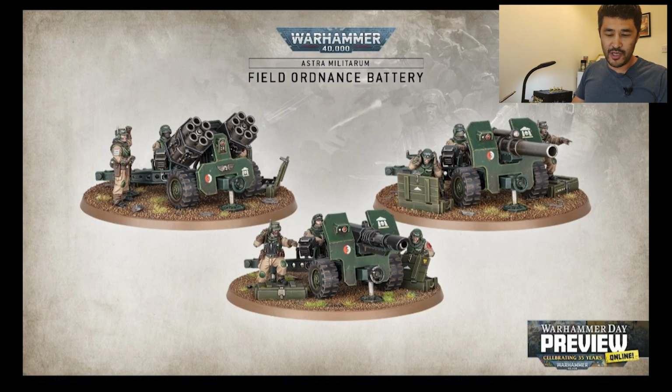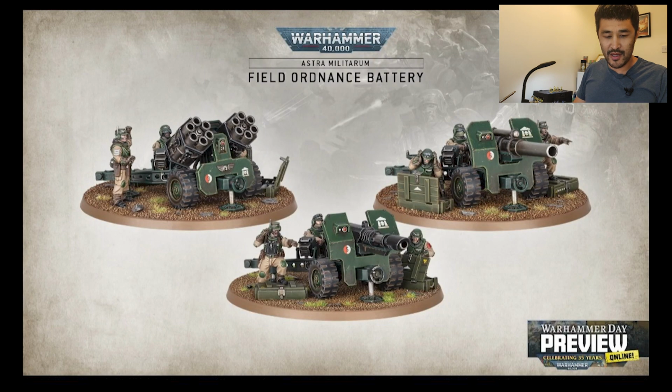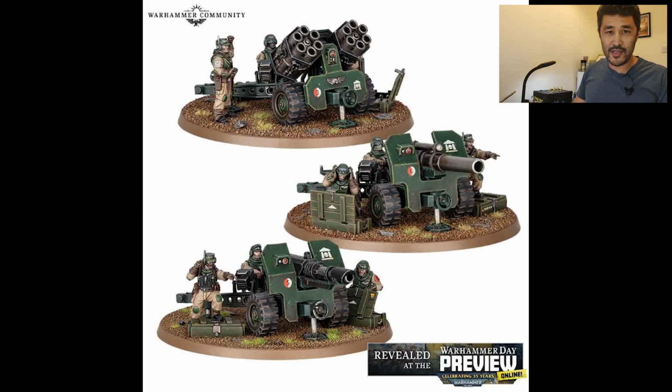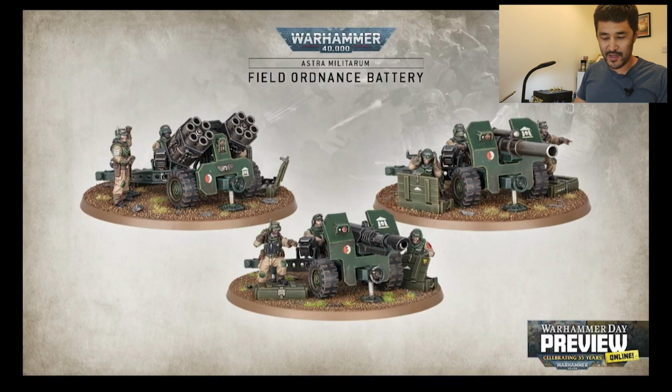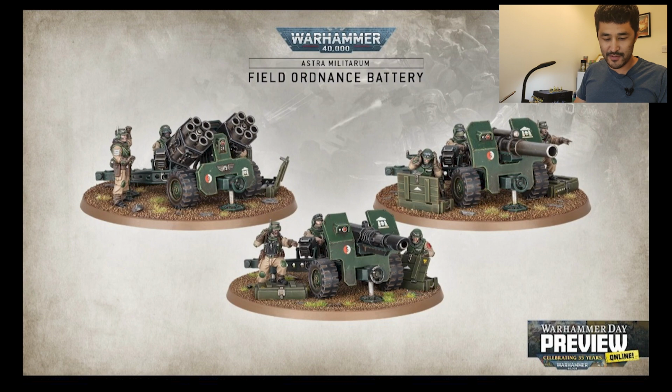The last inclusion in the kit is a field ordnance battery, introducing a new datasheet to Astra Militarum. The box set will include 2 of these, being either a multi-missile launcher, heavy lascannon or large bore cannon. Again, these kits look absolutely amazing, with some brilliant detail from the ammo crates and crewmen in a variety of poses. I'm going to guess this will be a key selling point of the kit, given the rest of the models, to be fair, are just updates.